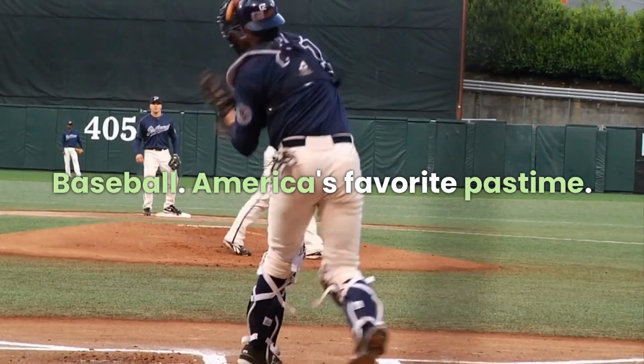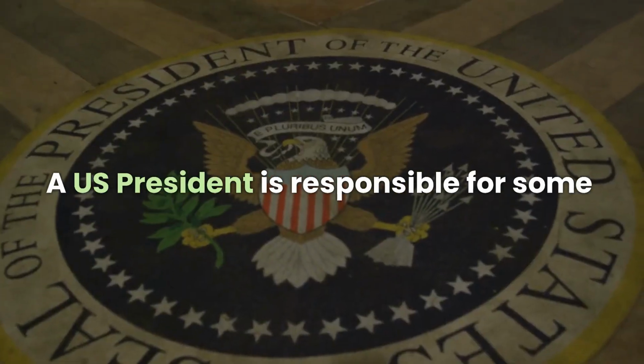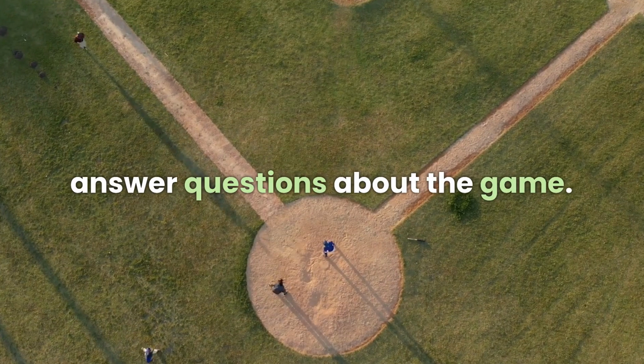Baseball, America's favorite pastime. You know the game, now it's time to learn the history behind some of baseball's important elements. Did you know a US president is responsible for some common traditions in baseball? We will cover that amazing fact while we answer questions about the game.